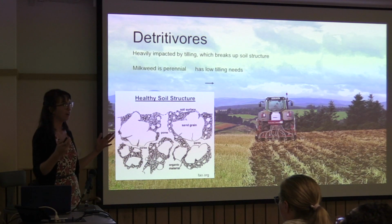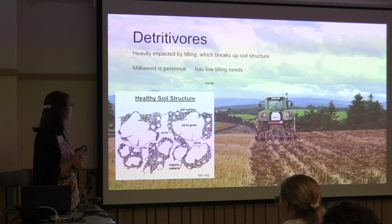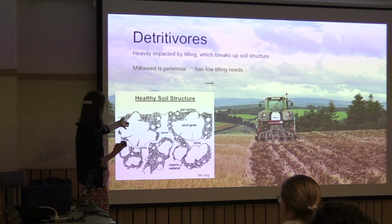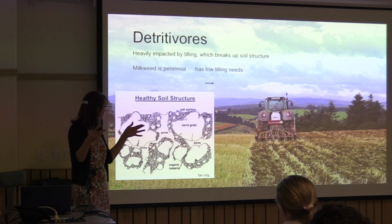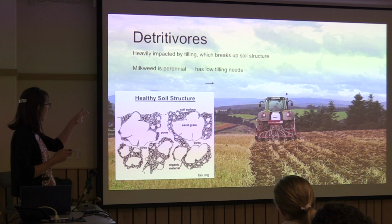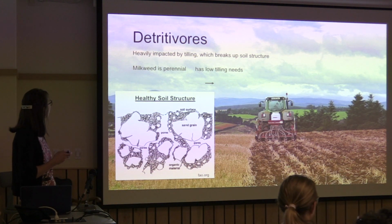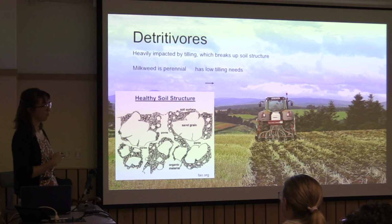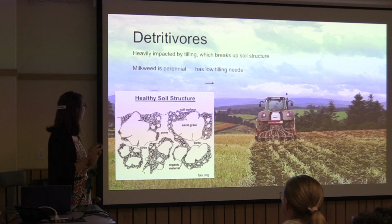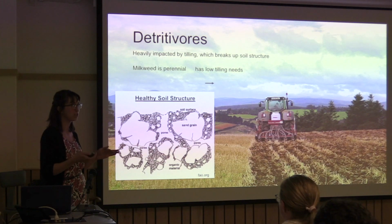So in terms of how agriculture impacts detritivores, tilling actually can be very detrimental. So tilling can break up soil structure, and you can see an example of a healthy soil structure here, which has lots of pore space between the soil aggregates. And detritivores make a habitat of this healthy soil structure inside of those pores. So milkweed is very promising in terms of detritivore diversity because it is a perennial crop. It lives for around 4 to 5 years, and so it has much lower tilling needs than a lot of annual crops like corn.